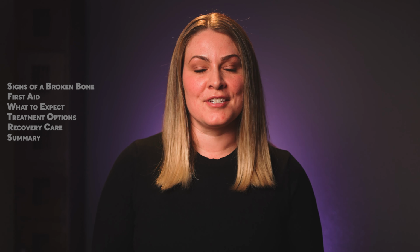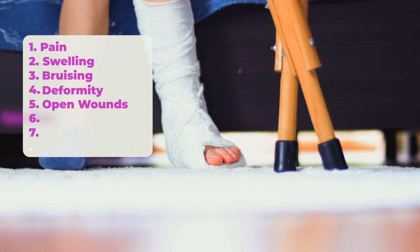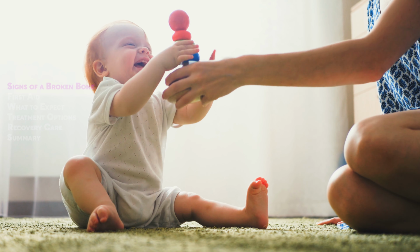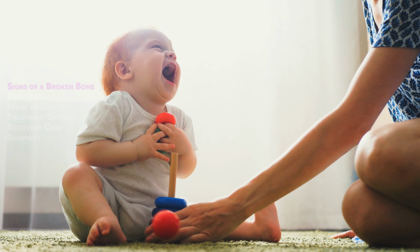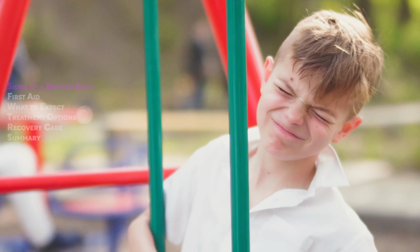Signs of a broken bone include a specific mechanism of injury, like a fall or crush injury, any sounds that may be heard during that injury, immediate pain, swelling, bruising, deformity, and possibly open wounds. Also lack of function, inability to walk, grab, or hold as normal. For an arm injury, you can test this by attempting to hand a small child a toy, observing if and how they reach and grab for it. Also consider bone injury if your child is continuing to complain about a specific body part over several days. Any of these findings mean you should immediately head to your doctor, ER, or urgent care.